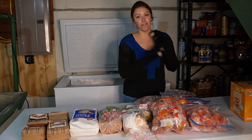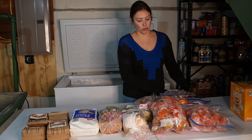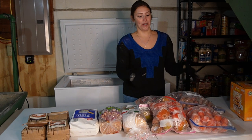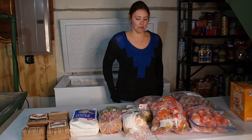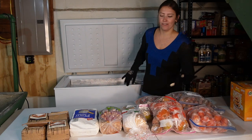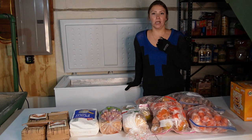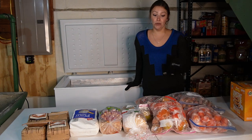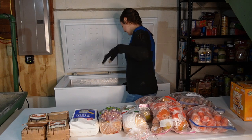I have 1, 2, 3, 4, 5, 6, 7, 8 full gallon-sized bags of tomatoes to process this winter and get on the pantry, which is great. We'll make pizza sauce, pasta sauce, whatever, and tomato soup. That'll be fine. So that's exciting, but you know, I give myself a little bit of credit. What I said earlier about my freezer being too full, a huge chunk of that is being taken up by frozen tomatoes. So that'll be really nice to get out of there.